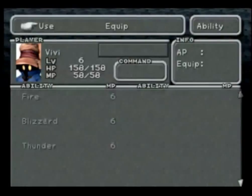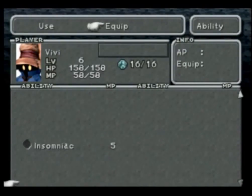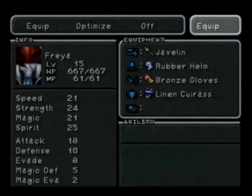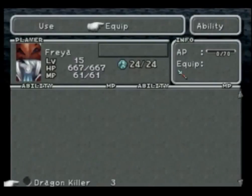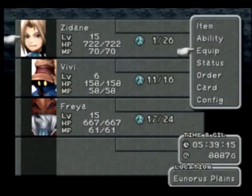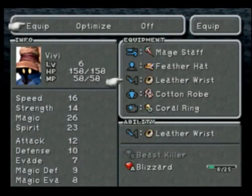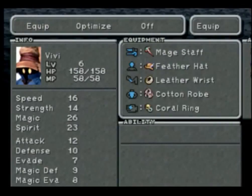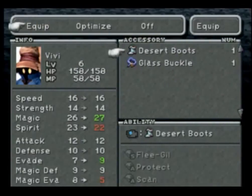If you didn't notice, Freya is the same level as your highest character, as she is a new character in the game. Make sure everybody has items equipped and abilities equipped before you take off too far. I was just checking to see where my certain abilities were that I was learning and stuff like that.